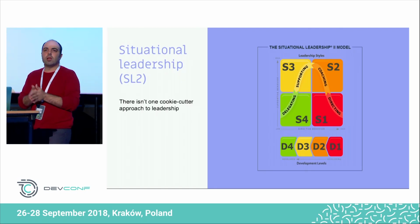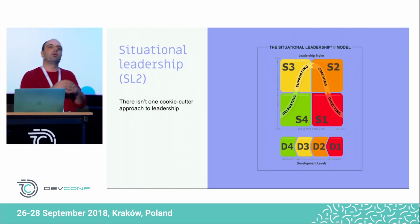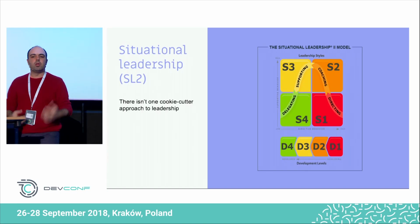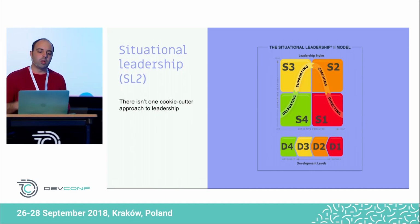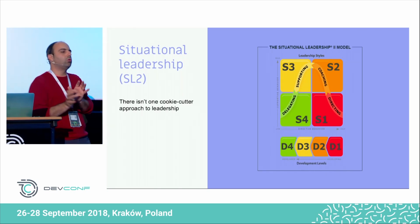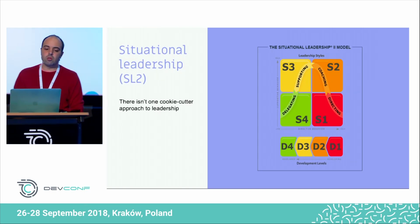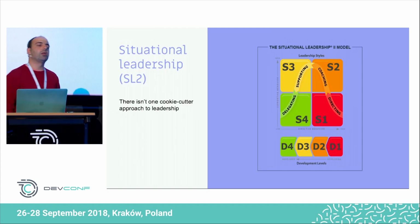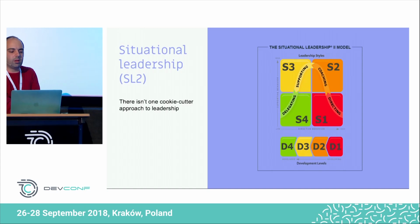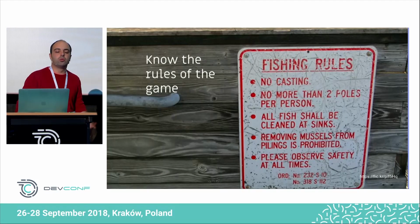But if you are a very senior person, a senior developer, then you might be getting an ambiguous problem and disambiguating it, and then solving that would be your ability. But you have to understand this, right? It's not like you will have one style of leadership and apply it to everyone. You have to apply different styles to each individual. So this is really about understanding again. You have to understand your team members. And you have to know the rules of the game.